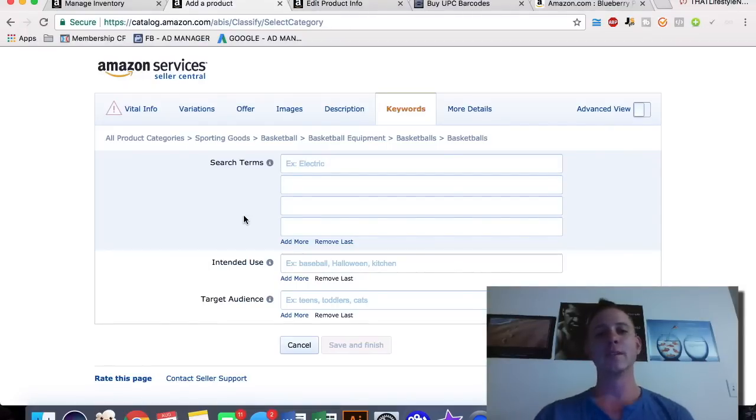And so if you have very well indexed backend keyword terms, it means that if somebody searches a bunch of different sayings or keywords on the Amazon search bar, your product will appear in those search results. So you want to be indexed very high.